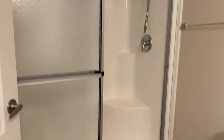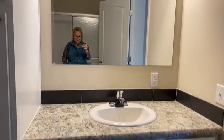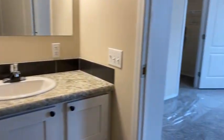Walk-in shower. There's so many perks to this house. And there's so many ways that you can get pre-approved to get into one of these homes.